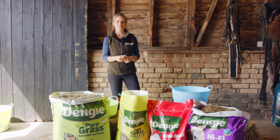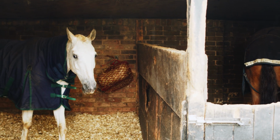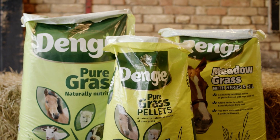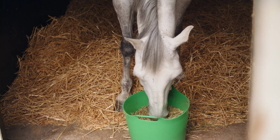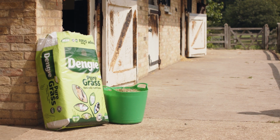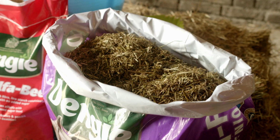The key for these horses is to provide them with fibre in a form that they can manage. There are a number of products within the Dengy range that can be used as a forage replacement for horses with poor teeth. If they can still manage to chew, we would recommend using a short chopped fibre because that will provide more chew time. Pure Grass is a precision dried grass product. It's soft and easy to chew and digest.